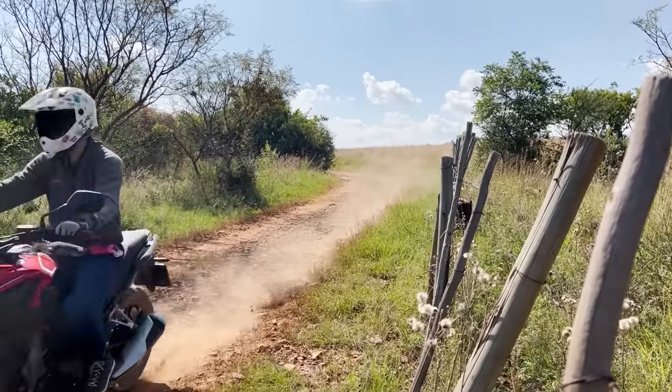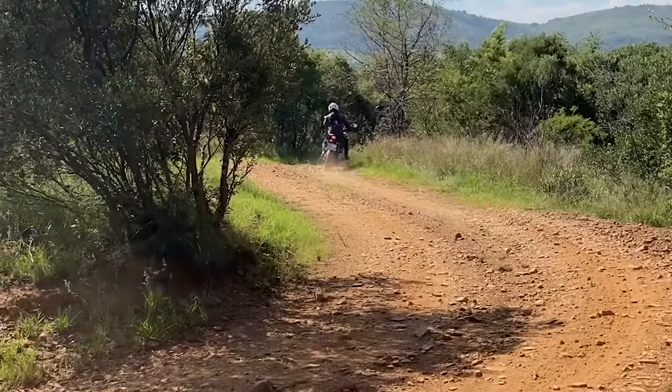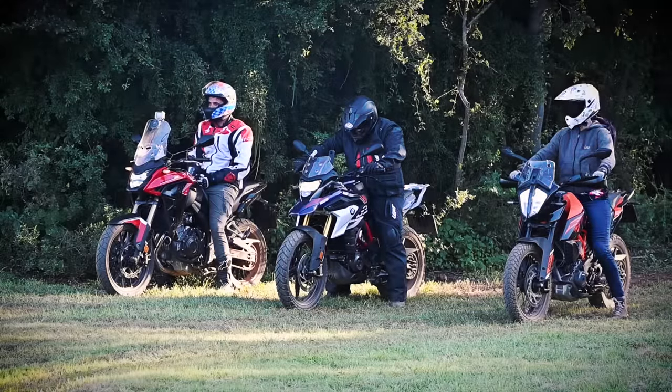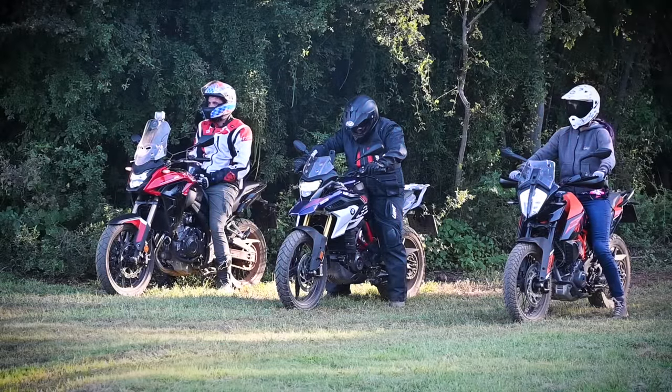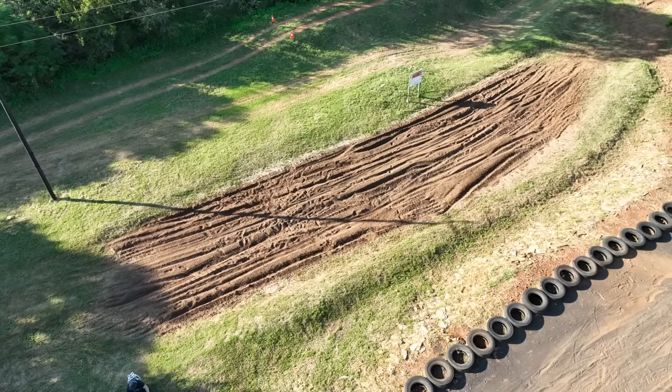Okay, around the corner here. Doesn't take the corner that well. Okay. And with that, we decided to test the engines a little bit more with a drag race. But because this is adventure riding, we would race through ADA's notorious sand pit.